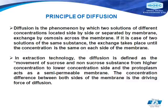In extraction technology, diffusion is defined as the movement of sucrose and non-sucrose substances from higher concentration to lower concentration, and the protoplasm acts as a semi-permeable membrane. The concentration difference between both sides of the membrane is the driving force of diffusion.